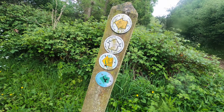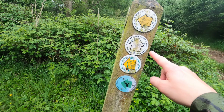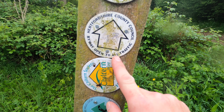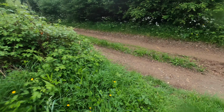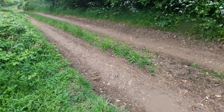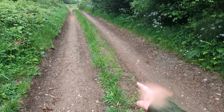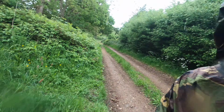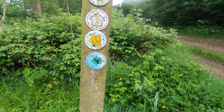Signs, we have signs. You can see there that it says straight on. I've just come from down there and it says byway open to all traffic, Hertfordshire County Council. So it is an open byway. And again, that's what it looks like. You can see that vehicles come down here, but like I say, that middle verge is quite high, so you're better off with a 4x4 or a motorbike and stay on one side. In my little car that I've got today, I didn't want to risk it.